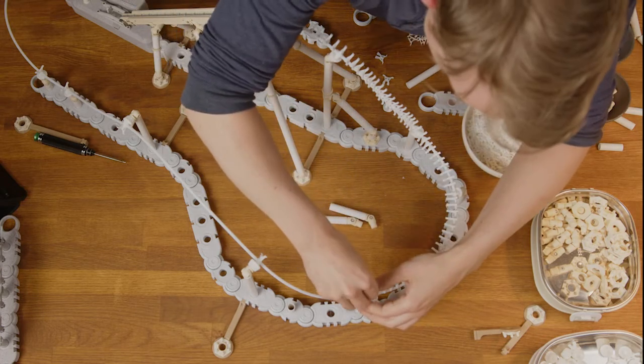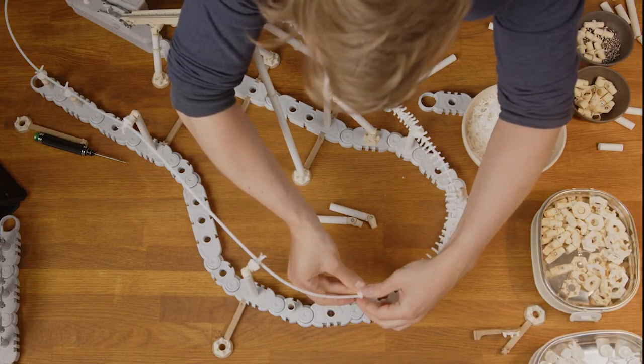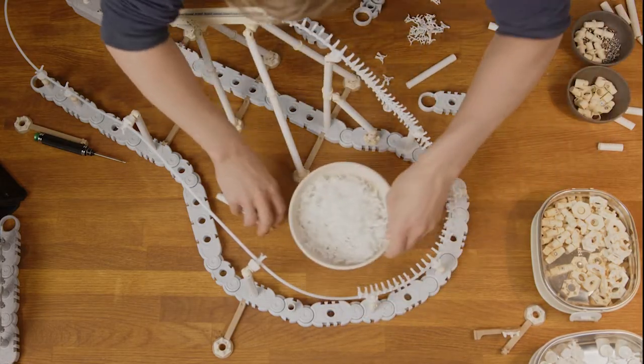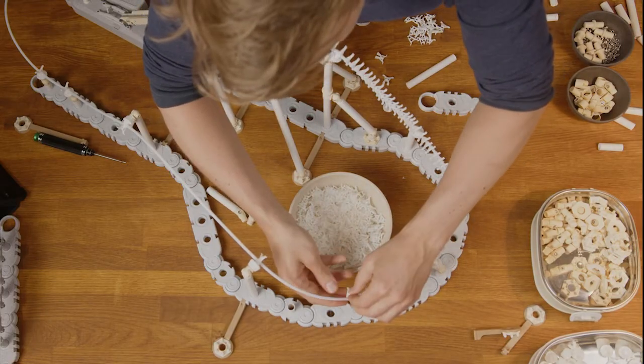So let's say, wait, I have to put this here so I'm faster. This is actually not so easy. It takes a lot of time.